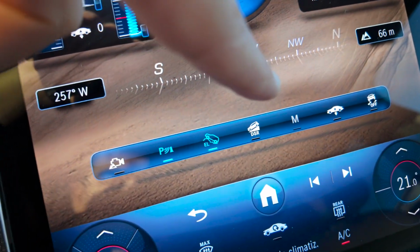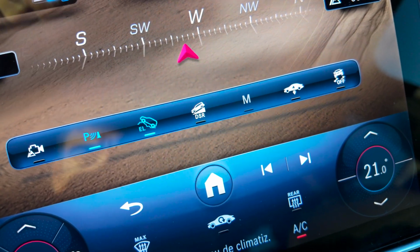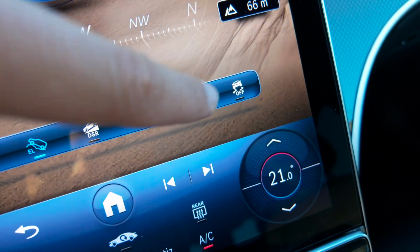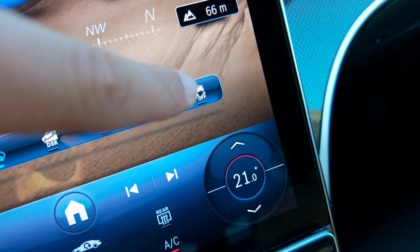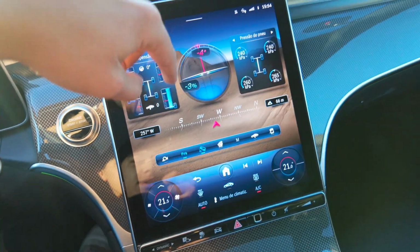You also have the downhill speed warning. Like you can see, you can turn on the high hill for that. If you turn on all of these, you can raise up and raise down the suspension. Currently it is raising up, raising down. You can turn on the stability control. And yeah, that's it for the off-road mode.